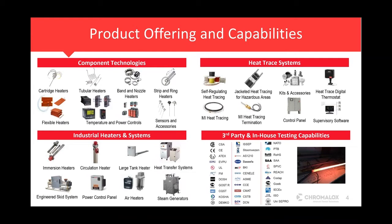Hey, Mike, with your 15 plus years of experience with Chromalox, what stands out to you? Well, what I can tell you is what I've seen with my time at Chromalox, as you guys can well see there with the breadth of products that we have, but also the experience throughout Chromalox. We also work as a team. I have rarely come across an application that a customer has come to us with an issue that we have not been able to offer a solution for. All right, very good.